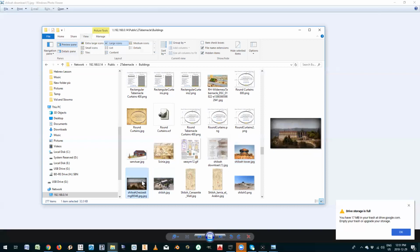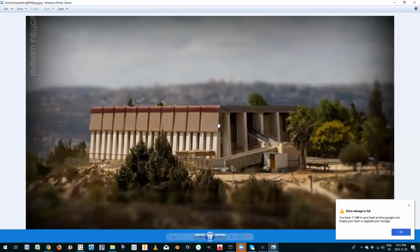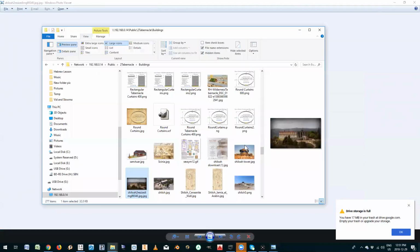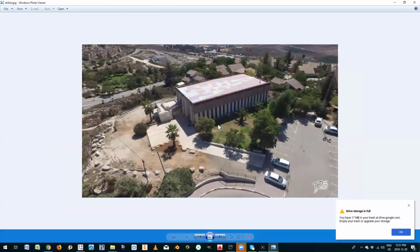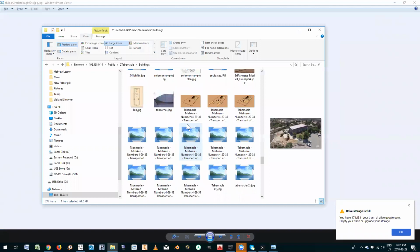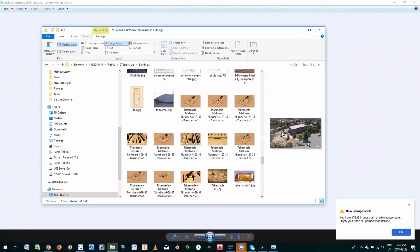Let me see if I can get another Shiloh. Here's another Shiloh. They actually have a synagogue shaped like the old traditional one. Here's another Shiloh. Again, this is the concrete version of it. This is more or less the inhabited part of Shiloh, and outside of that is the more antique part, where I have the bedrock.